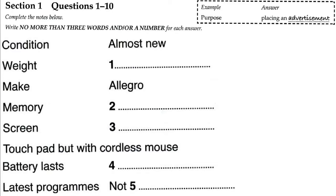The answer is advertisement. So, advertisement has been written in the space. Now the test will begin. You should answer the questions as you listen, because you will not hear the recording a second time. Listen carefully and answer questions 1 to 5.